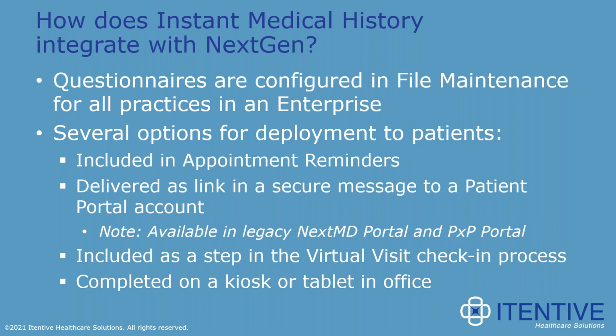And with all those options I just mentioned, a practice can use a combination of those to find the solution that works best for your organization and how you run things, as well as for your specific patient population: what they would be most willing to complete, whether they have access to computers, things like that.